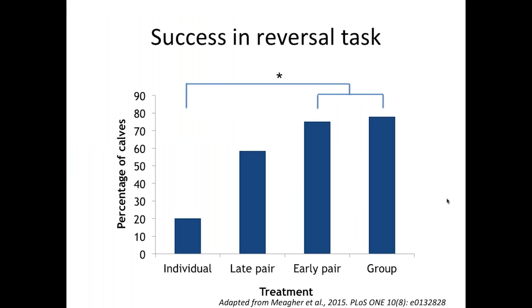Here I'm showing you the percentage of calves that were successful in the reversal. So all calves could learn how to play that game, that video I showed you, but then what happens when we change the rules on them? And what you can see is that early paired calves did just as well as those calves that had been reared with their mom. Individual, again, and this is a completely different set of calves, struggled again. But those calves that had been paired at 6 weeks, after weaning, did better than the individual, but not as well as the early pair.